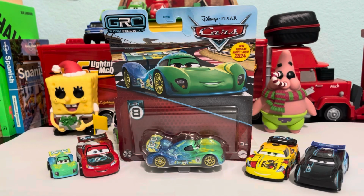Wow guys, it's crazy to think that I went from having 0 GRCs this year to having 49 released this year. That goes to show how horrible distribution was during 2024, and it probably will go down in history as one of the worst years for cars collecting because of those issues. But regardless, this version of Carla Veloso is super cool and I cannot wait to take a closer look at her.